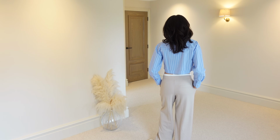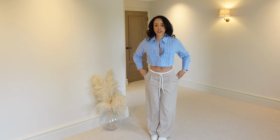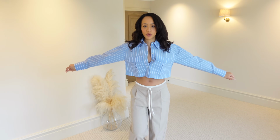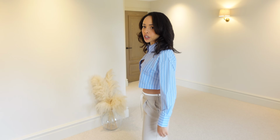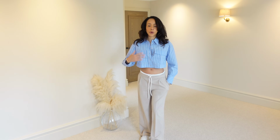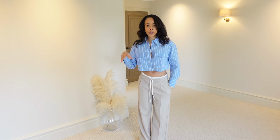And then just to finish up on the last outfit of today's haul, I've gone for exactly the same pair of trousers, with the same shirt, but in a different colourway. This is the blue striped version. They also do this in the pink striped version. But I wanted to show you how you can mix colours. Now, the stripe might not be the one for you, but I do like the way blue looks in spring, especially blue with the beige.